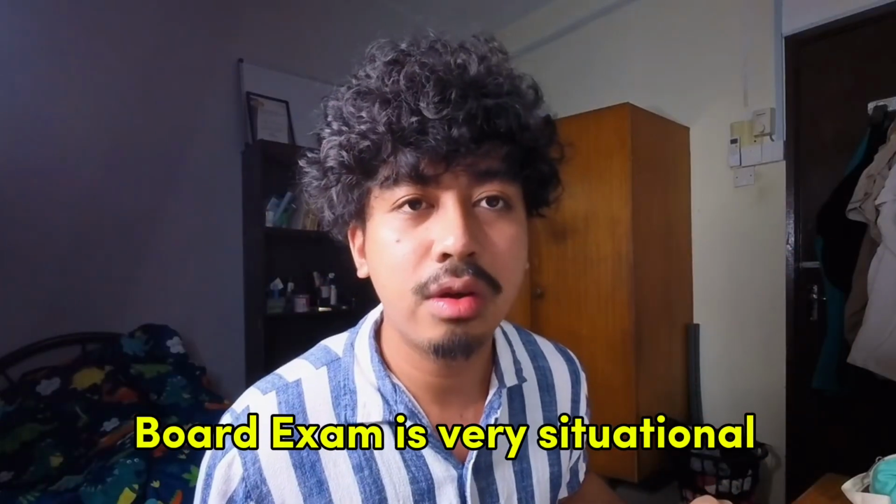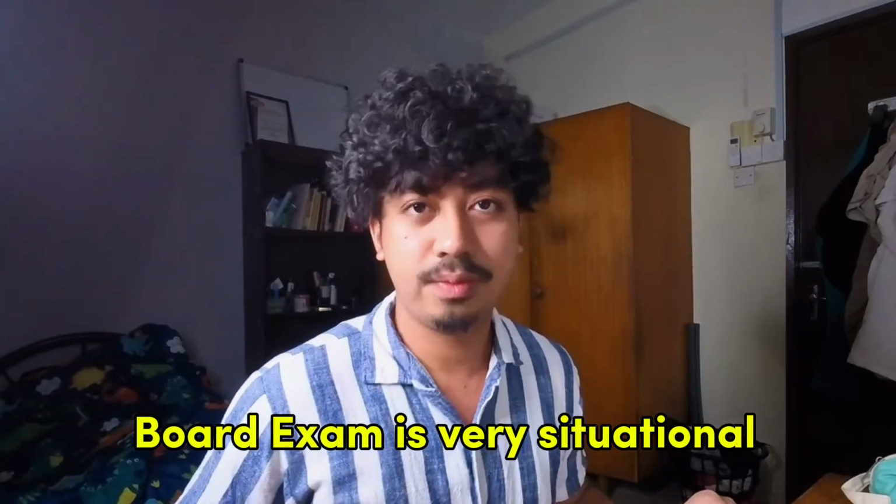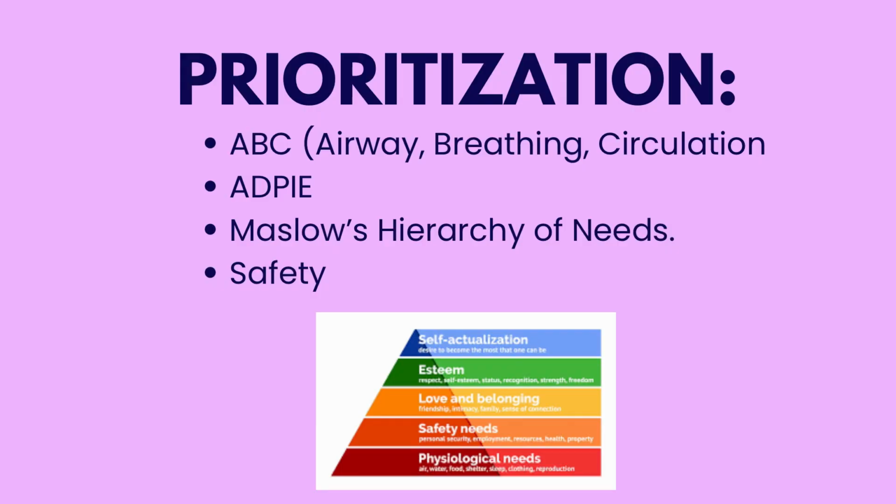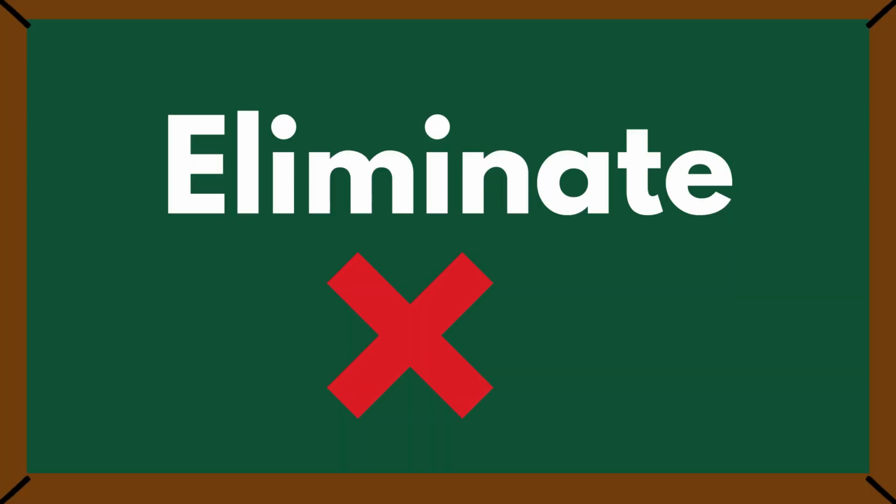Baka yung tinatanong lang sa'yo, what should you do? Or ano yung priority mo? In prioritizing questions, guys, always remember ADPI, ABC, and Maslow's hierarchy of needs. Number 4, and a very common, guys, you have to eliminate choices.